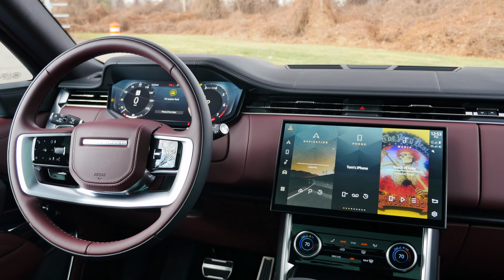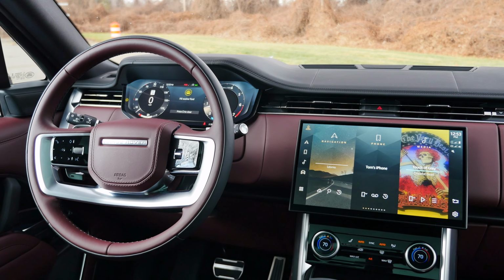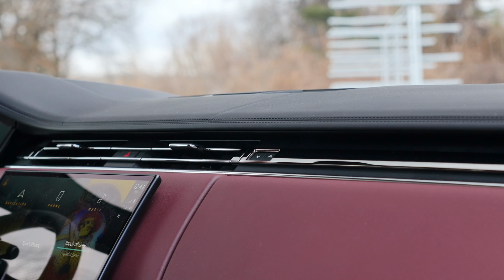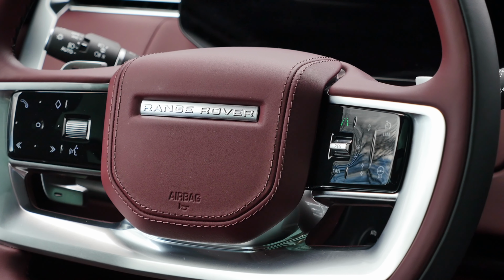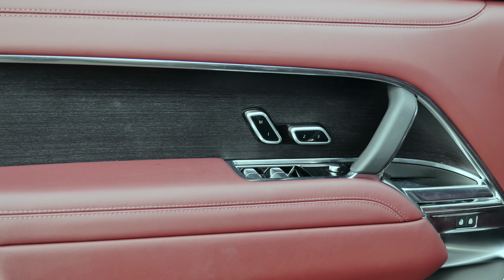The cabin of the new Range Rover is truly impressive. It follows a simple, clean design of the exterior, and it's one of the best in the segment in terms of the materials used. Once you step in, you will feel a very rich smell of leather and notice an extensive use of aluminum, wood, and other beautifully appointed high-quality materials that are very well put together.